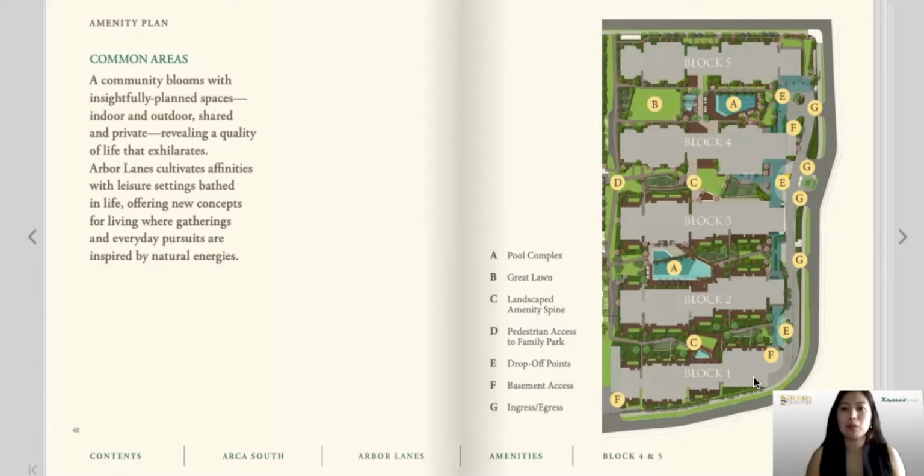So this is an example of what you can experience in Arbor Lanes. In between each building, we have an amenity zone. It can either be a garden zone, which you can see in between blocks 1 and 2, as well as blocks 3 and 4, or it can also be a full complex, which you can see between blocks 2 and 3 and blocks 4 and 5. So these amenities can be fully enjoyed by all of our residents. Now for today's event, I will be showing to you blocks 4 and 5 amenities so that you can further experience and see what Arbor Lanes really offers.